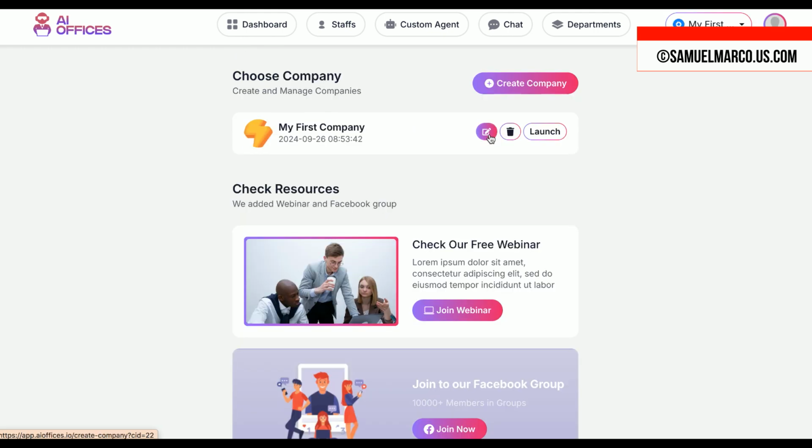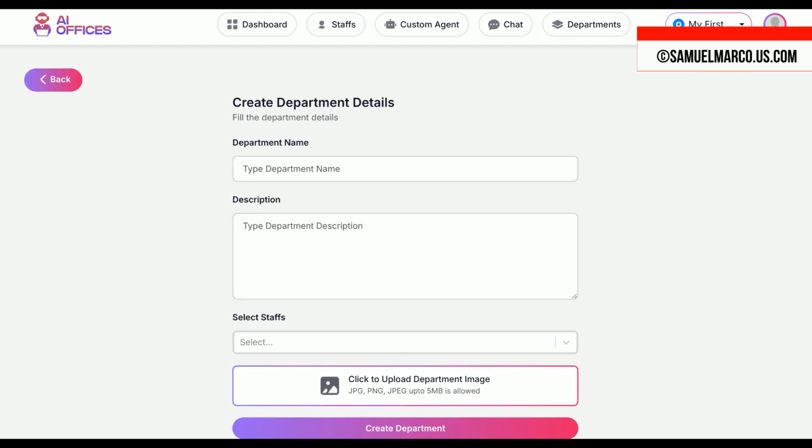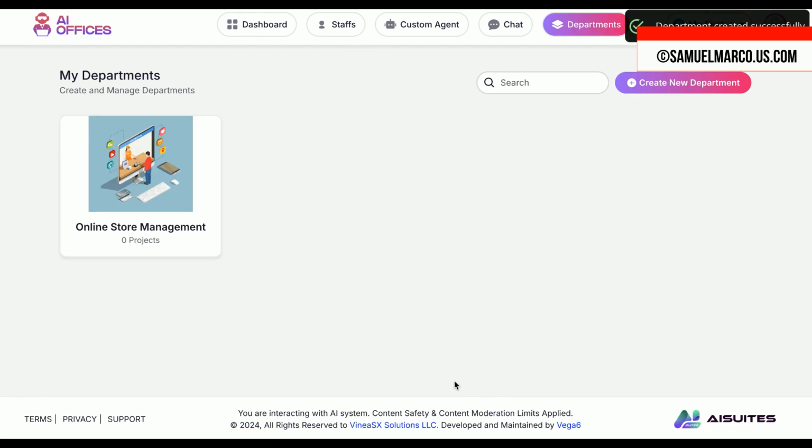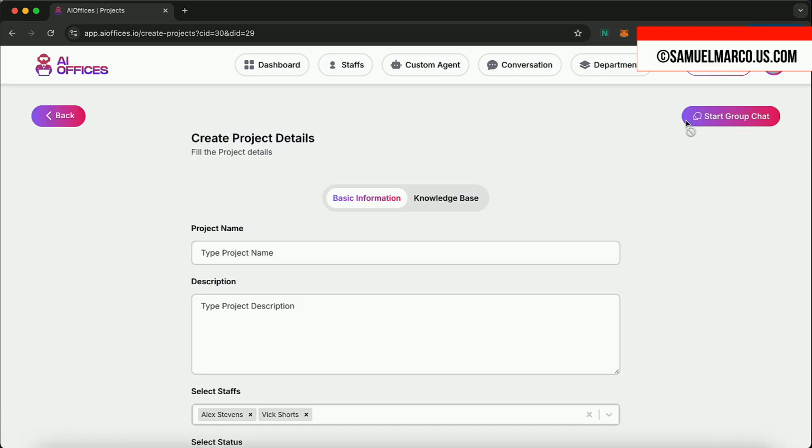Next, we'll move on to create departments. This feature allows you to organize your AI staff effectively by creating specific departments for your company. Simply name the department and provide a brief description of its role. You can create multiple departments and add agents, ensuring that each area has specialized AI agents ready to assist. Inside your departments, you can add a project. You can set the status as active, inactive, or completed.